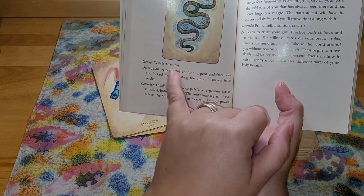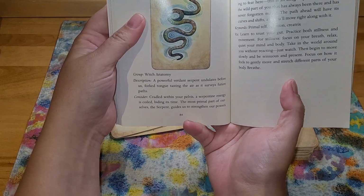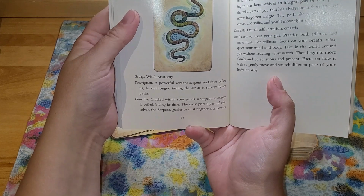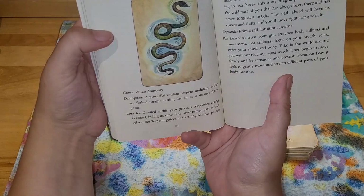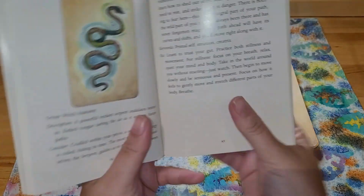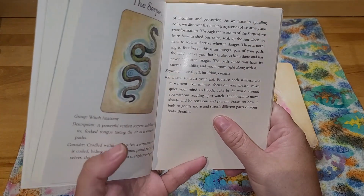The description is a powerful, verdant serpent undulates before us, forked tongue tasting the air as it surveys future paths. Consider, cradled within your pelvis, a serpentine energy is coiled, biding its time. The most primal part of ourselves, the serpent, guides us to strengthen our powers of intuition and protection. As we trace its spiraling coils, we consider the healing mysteries of creativity and transformation. Through the wisdom of the serpent, we learn how to shed our skin, soak up the sun when we need to rest, and strike when in danger.